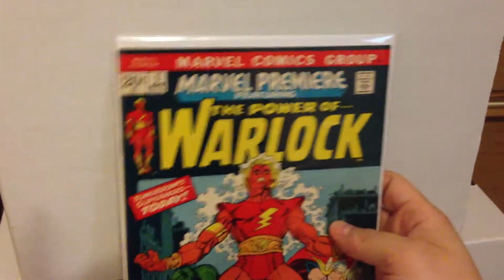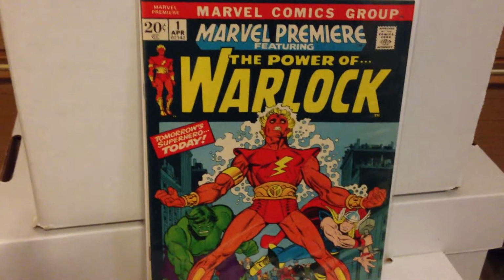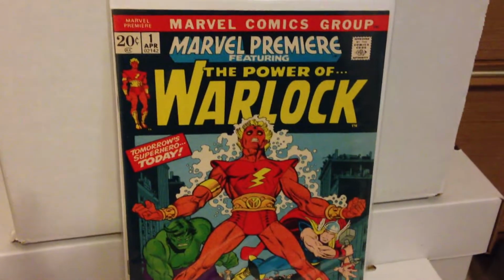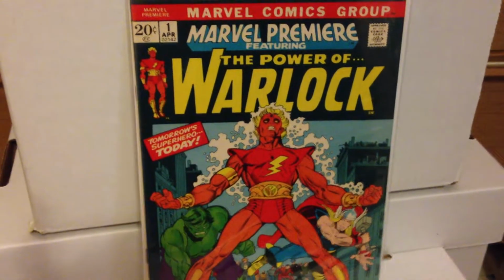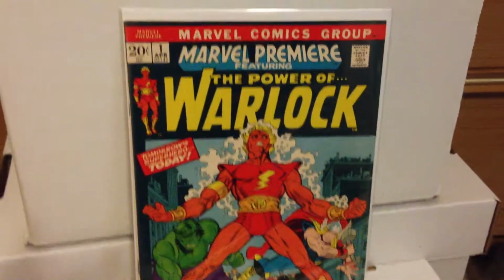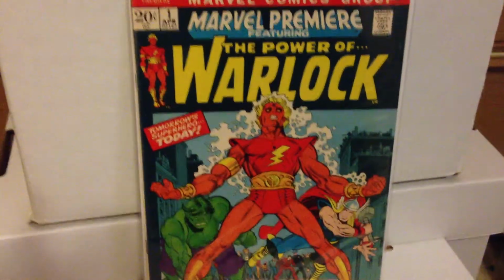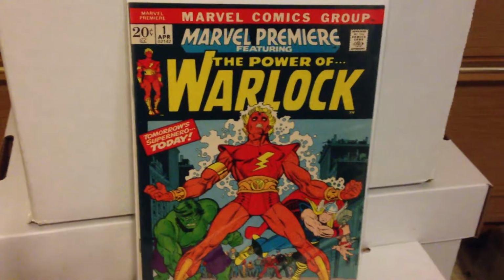Really cool stuff. Next book, we're going to know this character a little bit more, is Warlock, Adam Warlock. This is the first appearance of him as Adam Warlock. Marvel Premiere #1. I know some of you guys are going to say his first appearance was in Fantastic Four. I forget which ones. I'm not that huge of a Fantastic Four collector. But he did appear in those as him, not Adam Warlock. So this is Adam Warlock's first appearance. Definitely a comic book that's still affordable. You guys can pick it up.